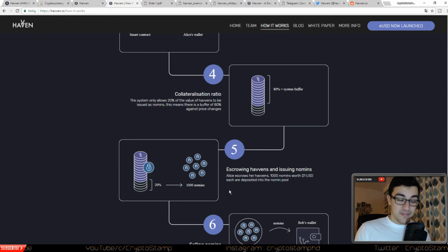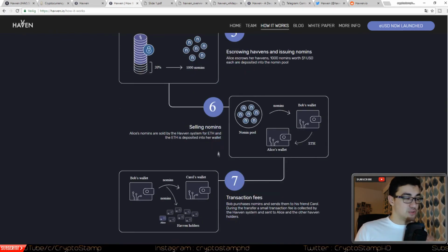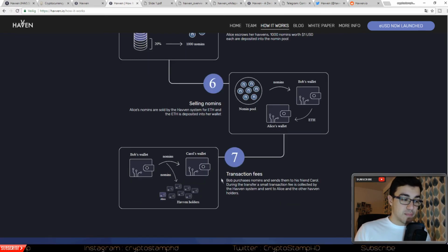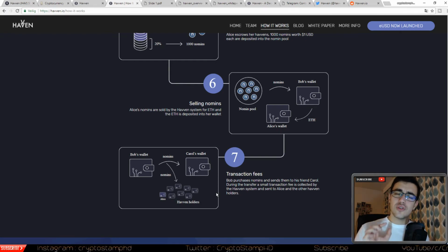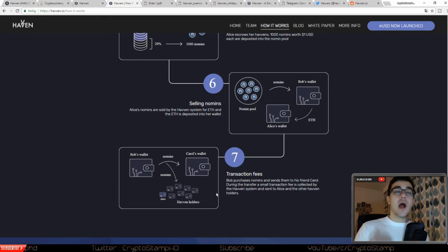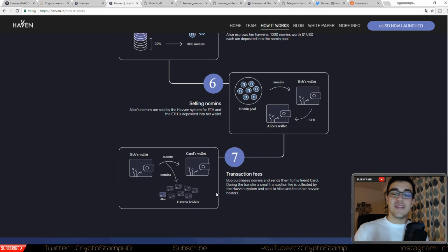Alice escrows her Havens. 1,000 Nomins worth $1 each are deposited in the Nomin pool. Alice's Nomins are sold by the Havven system for Ether, and the Ether is deposited in her wallet. Then, Bob purchases Nomins and sends them to his friend Carol. During the transfer, a small transaction fee is collected by the Havven system and sent to Alice and other Havven holders. So this is an example of the ecosystem of Havven, and how they will keep the Nomin price around $1 using Havven as collateral.